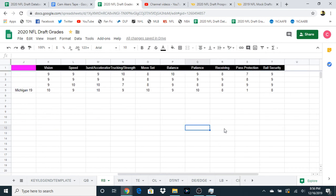Some of the traits that we're going to be looking at today. Vision, he probably could have done a little bit better in that area. I'm generally pretty harsh on that, so I'm only going to go with an 8. I do really like what he was able to do for the most part. He's still good in that area, but there were a couple times where he ended up running into his blockers instead of through them.